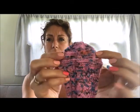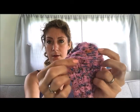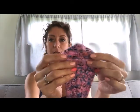This is the detail going down the front of the sock. It's like these little circle cables, if that's what you call it. I'm not really sure. And then your traditional heel flap with a welt across the toes. Right there. I don't know if you can really see it. It's a very busy yarn and kind of a rounded toe. It does make me want to do my toes a little differently now.